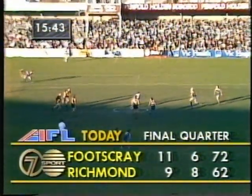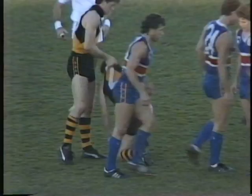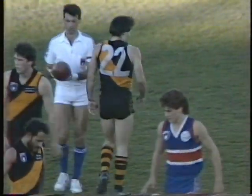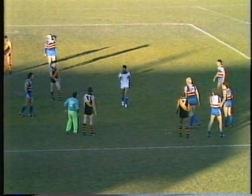Richmond finishing with the breeze. So you've got to say it's close enough to even up at the moment. Stephen Wallace, was he held without it? Not according to the umpire. And we'll have a ball up. Footscray have led virtually all day. Some lead changes certainly in the second term.